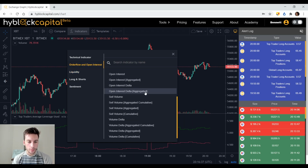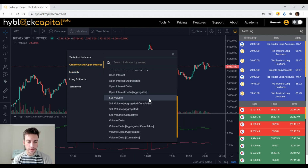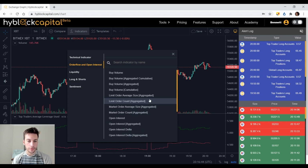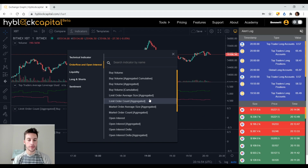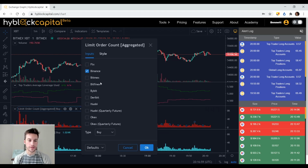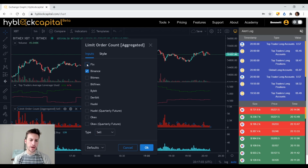And then the other one that I want to show, there's just so many different ones, but the limit order count. So what this is going to show is across multiple exchanges, how many limit orders are being filled. Not how many limit orders are being placed, but how many limit orders have been filled in a given time period. I'm going to click this twice because one of these is going to be for sells. This guy will be because it's red. And the other one will be for buys. Let's just do FTX and Binance.